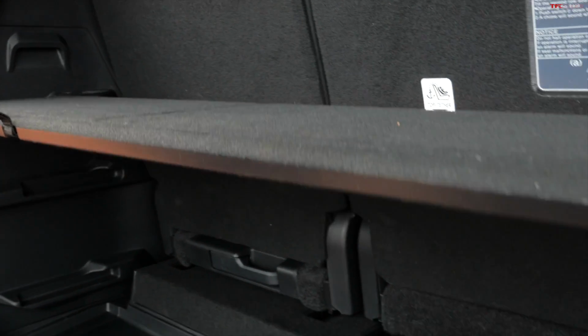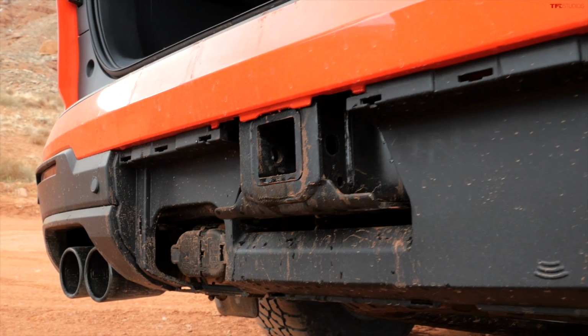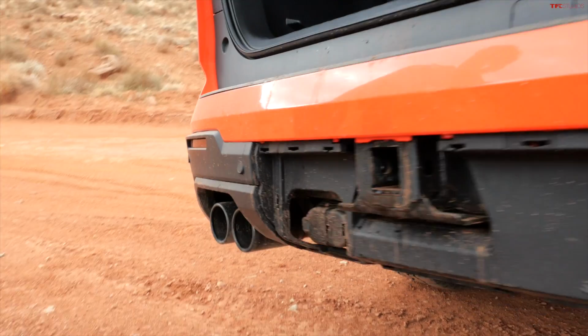And speaking of the tow hitch, how much does it tow? It tows about 9,000 pounds. We have a separate video where I towed with this. And the hitch is kind of tucked up high, which I like. And I like the dual exhaust in the back here. Those are really nice.